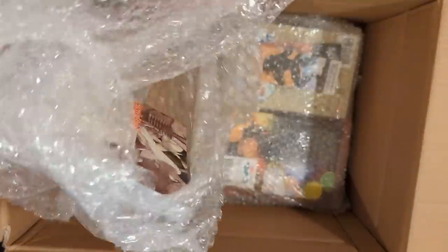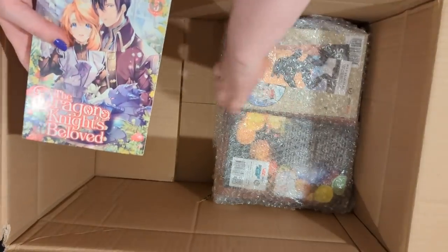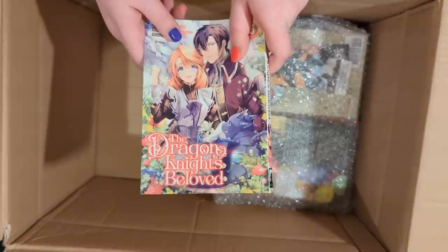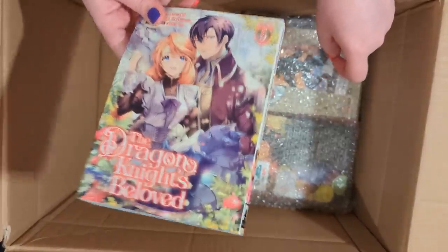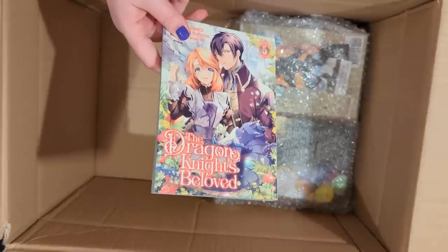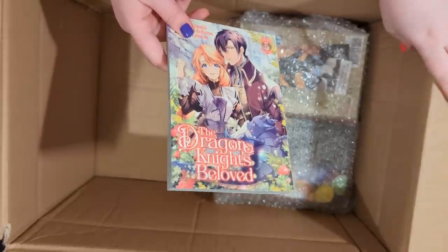I think we've got one more volume in whatever this is, and then we've got another parcel, and that might be it actually. Oh, we have Dragon Knight's Beloved 5, another one I'm behind on. I don't buy manga to read, I buy manga for the clout. No, that's not true. I do intend to read it. I've just not been able to do much reading the past couple of months because I've been doing other stuff. House renovations, doing work, trying to get ahead of my videos. And I've just not been reading as much.